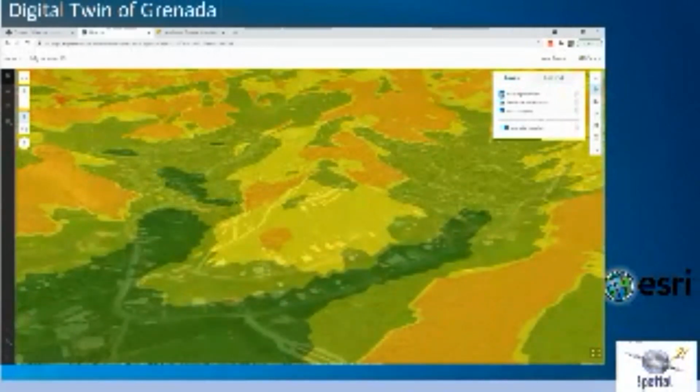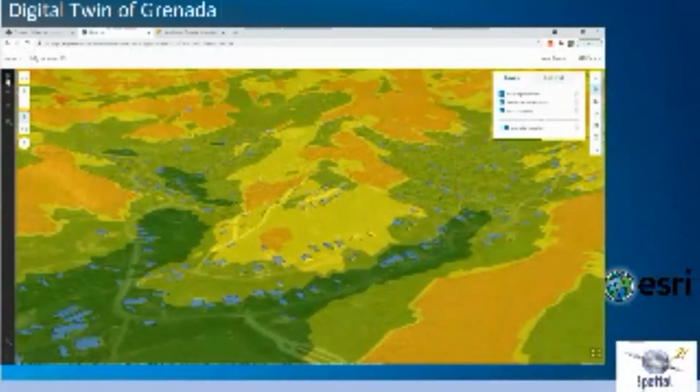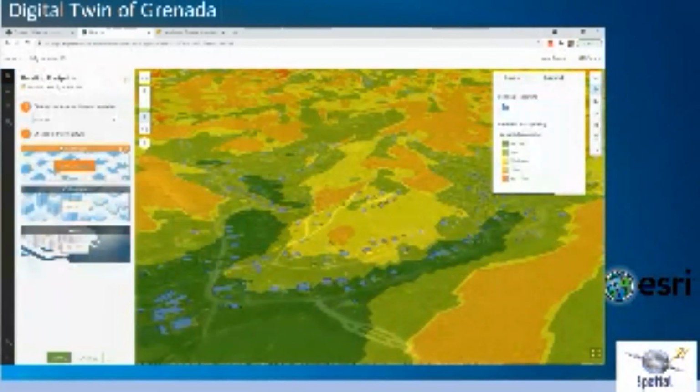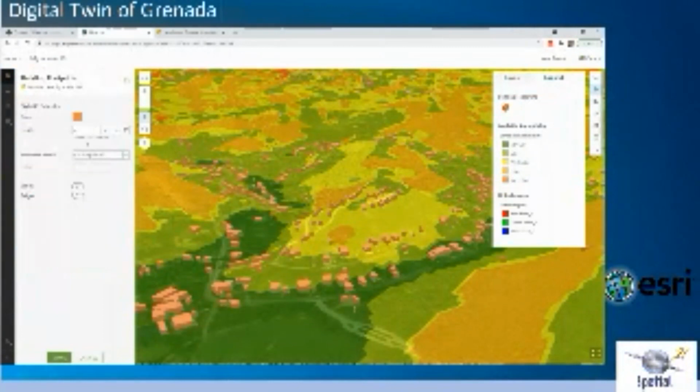And then we can add those building footprints that we extracted. To bring them even into 3D without any LiDAR data, we can perform a 3D extrusion. So we can set the number of meters that the buildings are going to be extruded to above the ground. So I can change it to 10 if I want to make them a little bit taller.